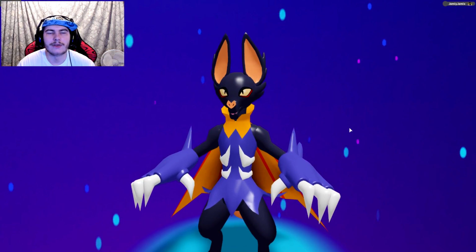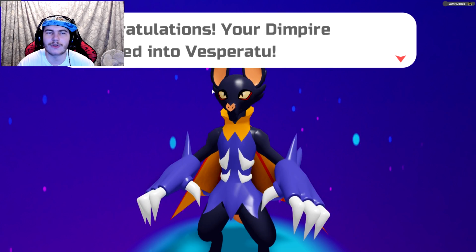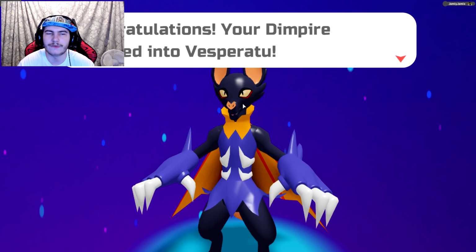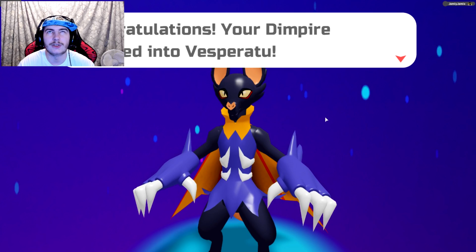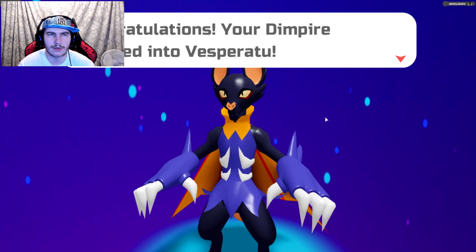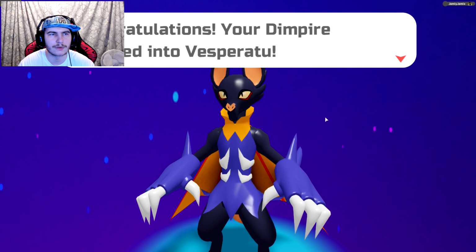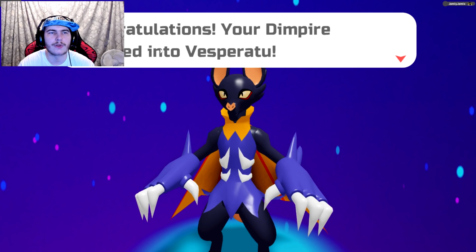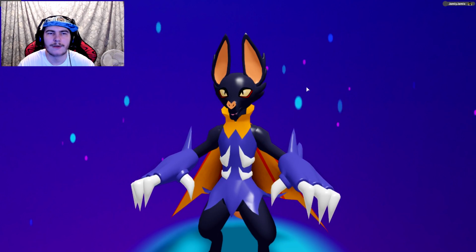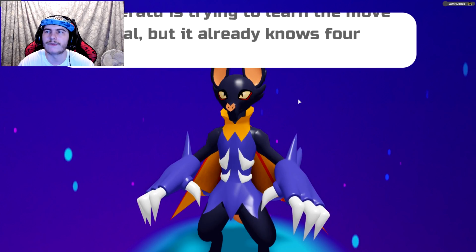Again, straight off the bat, I will personally say it looks, especially the face at least, perfectly like the Dragon Ball Super character. I forgot his name. I think it's Beerus. Anyway, Dimpire evolves into Vesperatu, which is very cool. And it's going to get its signature move, which is Revival.